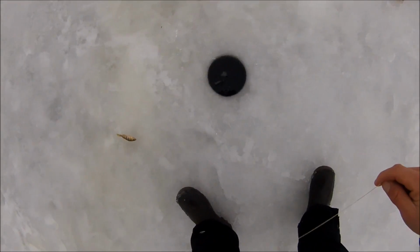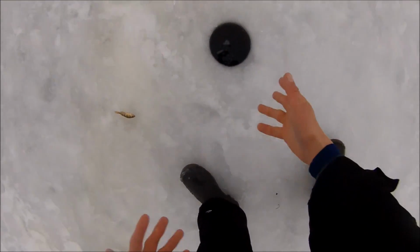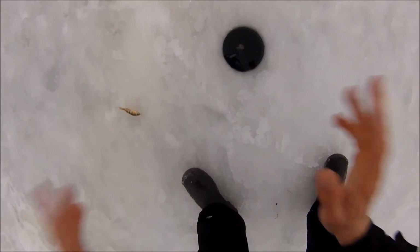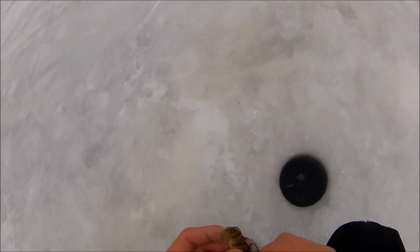To fill you guys in on what happened there, that was crazy. This was minutes after I had just caught that other perch on here. I threw down the dead shiner that had caught 2 perch. The shiner was dead as a doornail, and so I wanted to freshen up the bait, so I went and grabbed this tiny little perch that I caught earlier. I thought it'd be kind of funny to try and catch a perch on a perch. So I caught this tiny perch earlier and saved it for bait because it was so small.